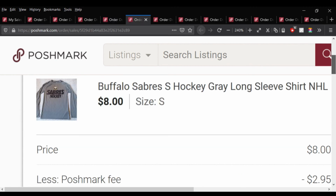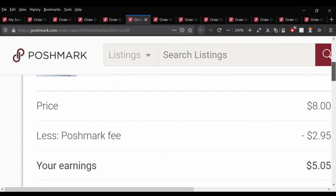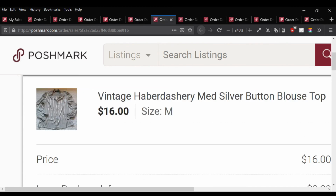This is a Buffalo Sabres hockey long sleeve shirt. It sold for $8. No shipping discount. I made $5.05 on that shirt.